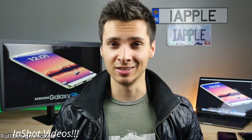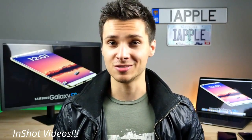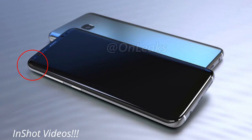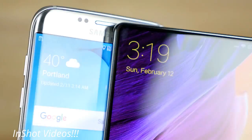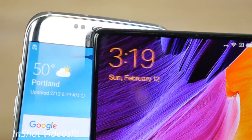Now, a more recent design leak I'll share with you, coming from OnLeaks on Twitter, suggests 3 things. For one, the display will actually have rounded corners on that Super AMOLED display, which is amazing. It's such a beautiful design thing. I saw it first on the Mi Mix, now the LG G6 is going to be doing it, and yes, a sigh of relief, the Galaxy will have it as well. It'll make the display look beautiful.